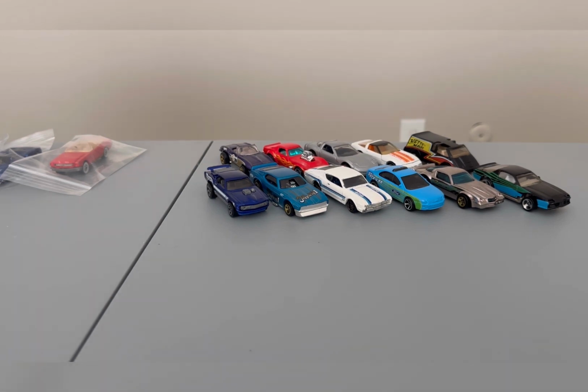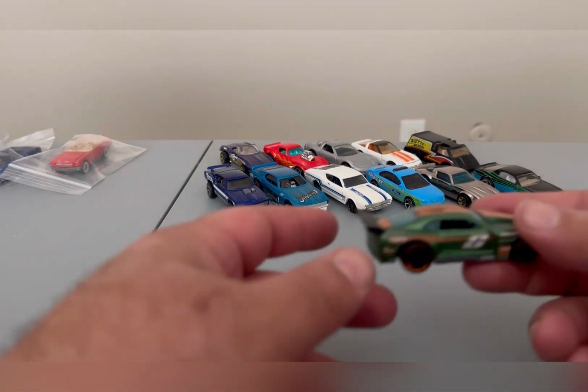All right, well, I got this one kind of open, so let's go ahead and get this one in. Nope, never mind. I got another Camaro, so like I said, I got to stay on Camaros. All right, we're going to try to get this under 45 minutes. All right, this is another mystery model.